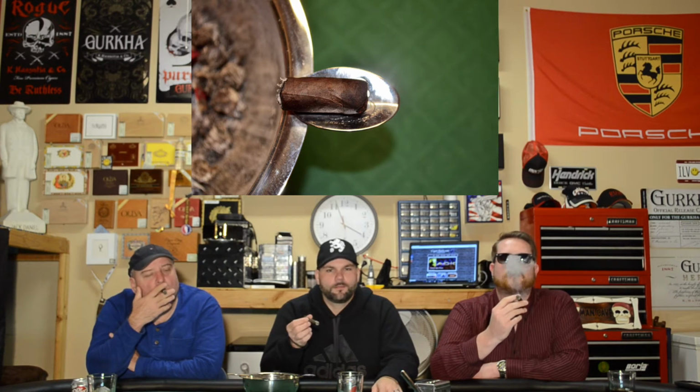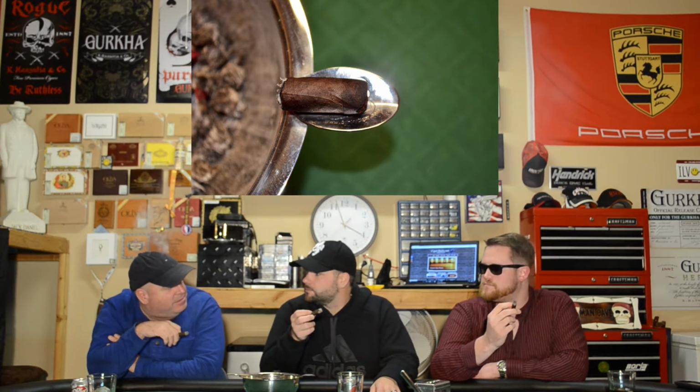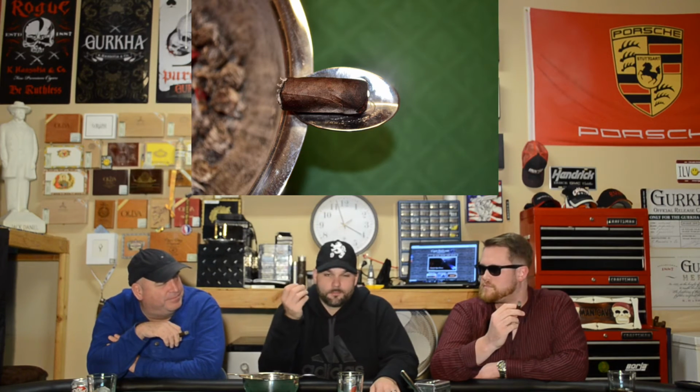Occasionally you get a little hint of creaminess, which is nice, but in general, the construction's been very good, the draw's been very good, the smoke output's great, so yeah. But I think, in general, my cigar's done pretty well. I would agree it's not super complex.